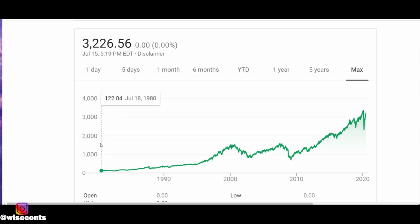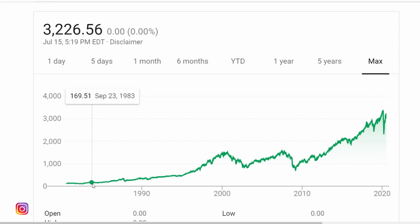So I want to show you this chart right here of SPY. It was born July 18th, 1980. It's actually 40 years old because I'm filming this in July of 2020. So if you bought this at $122, and this represented the 500 most successful companies back then, it was slowly going up. As you can see, there are certain blips, but over time it's been an upward trend. Around these certain dips is when the whole market crashed in general. This was the dot-com burst. This was when the housing crisis happened. And as you see though, it's been a slow upward trend.